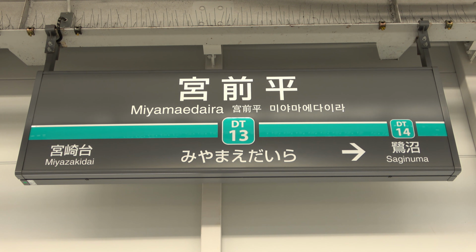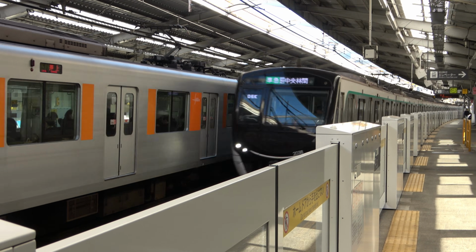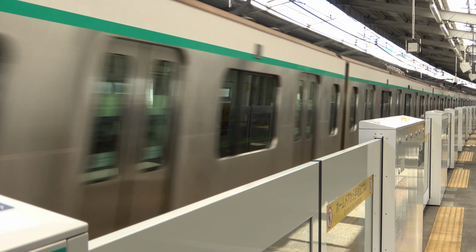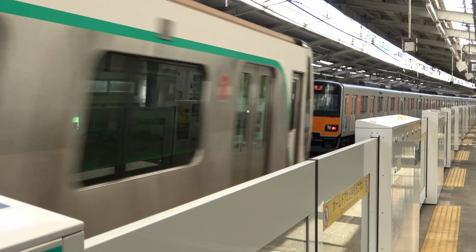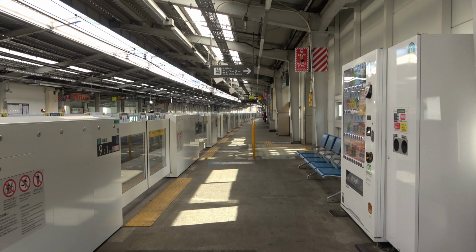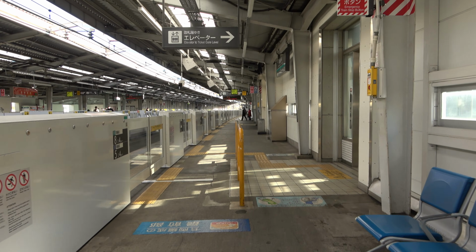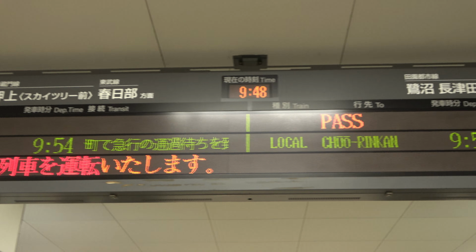An outbound train passes through. It appears to be traveling at a high speed, but the passing speed is about 90 kilometers per hour, 56 miles per hour, which is not the top speed of 110 kilometers per hour, 68 miles per hour, on the Den-en-toshi Line. There are multiple other sections where trains pass through stations at 110 kilometers per hour, and the platform screen doors at those stations are positioned right at the edge.